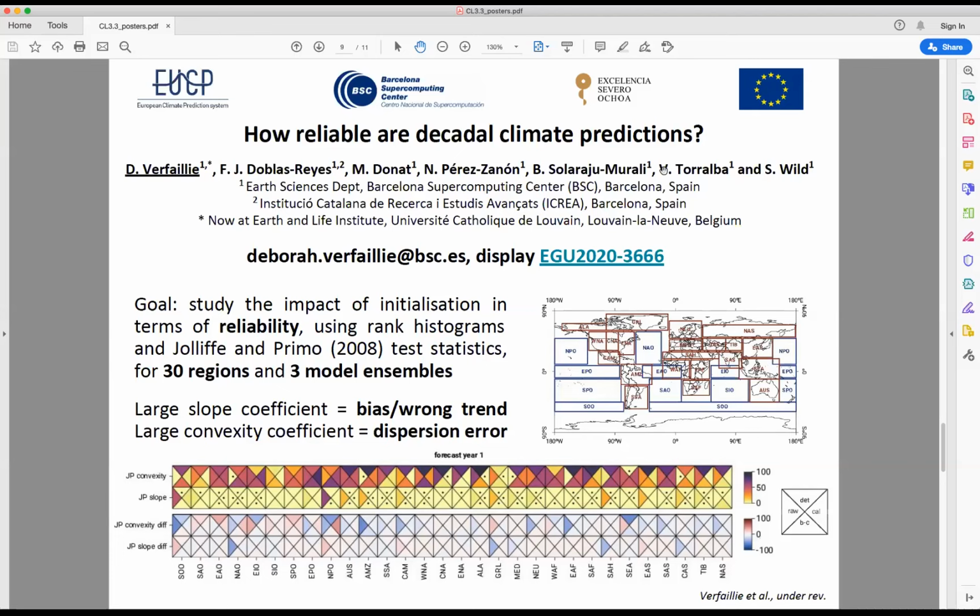The columns are the different regions that we studied. The first line is the convexity coefficient, then the slope coefficient, and then the difference between initialized simulations and historical runs for these different coefficients. And the four different triangles every time are different post-processing methods that we used.